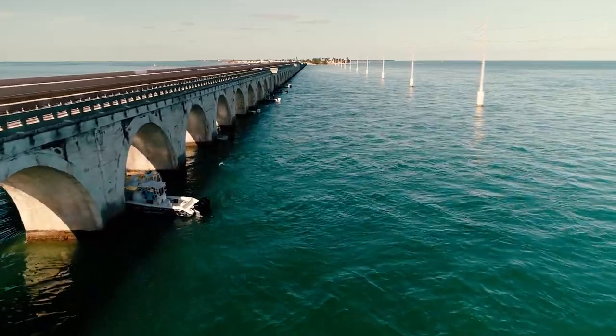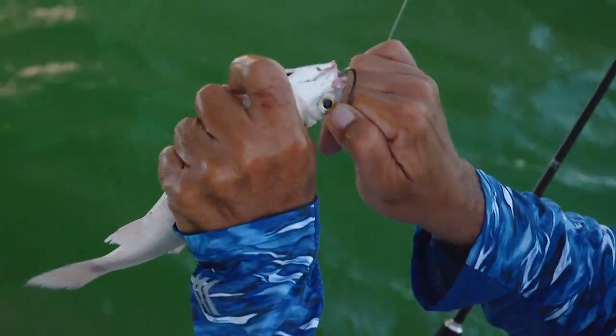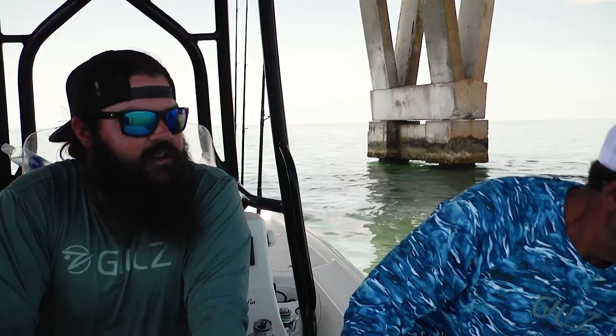How old did you say they were, these big guys? 20, 30 years old? Yeah, just about 20, 30 years old. And the smaller ones put on a better show. They get a little bit more jumps out of them. Those big ones tend to get a little lazy, don't jump as much.